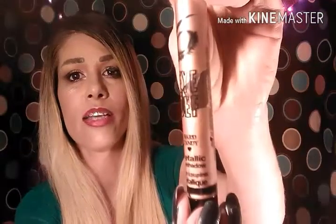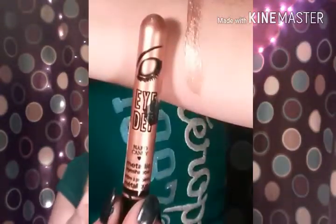Now guys, for the last one, this is another liquid eyeshadow and it is from Hard Candy. It's called Eye Def Metallic Eyeshadow. Not sure if you can see it really well right there. This is like a rose colored gold and it is so highly pigmented.